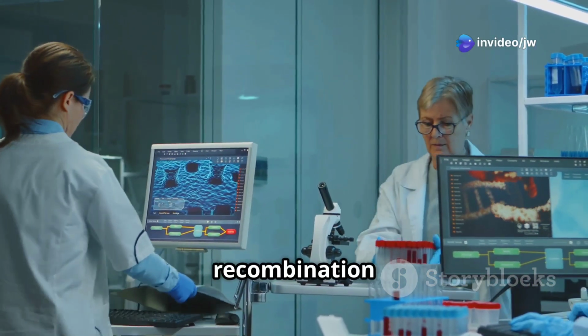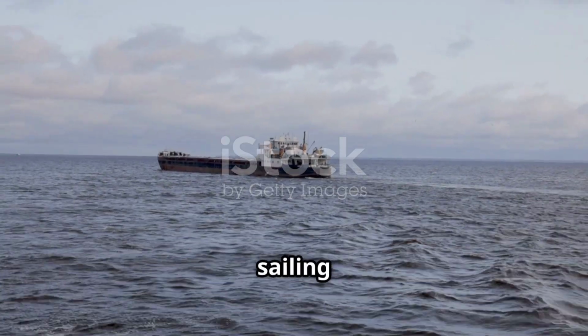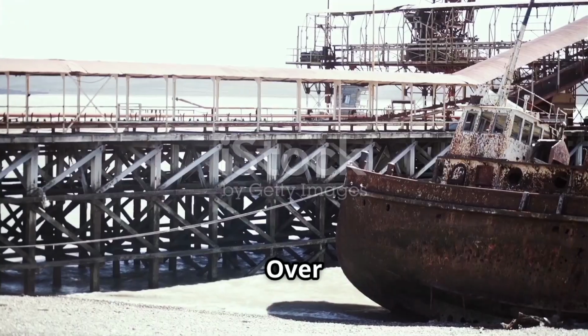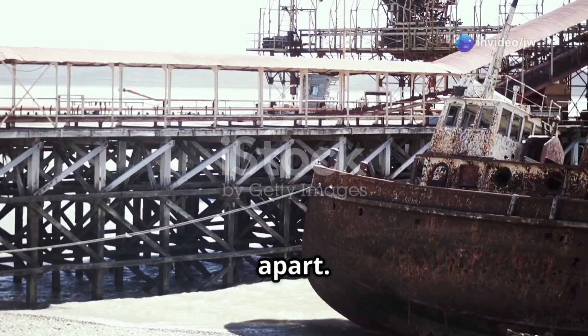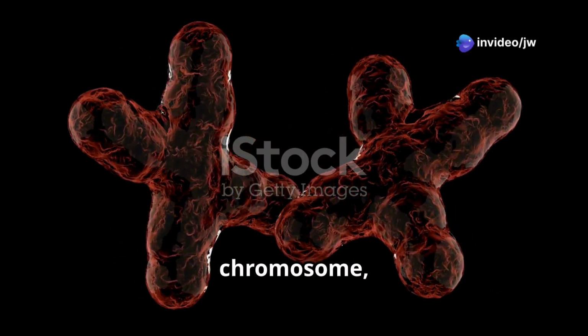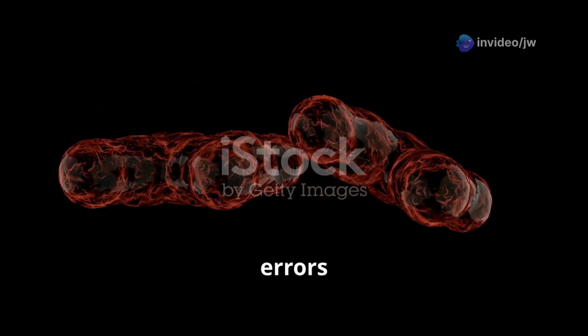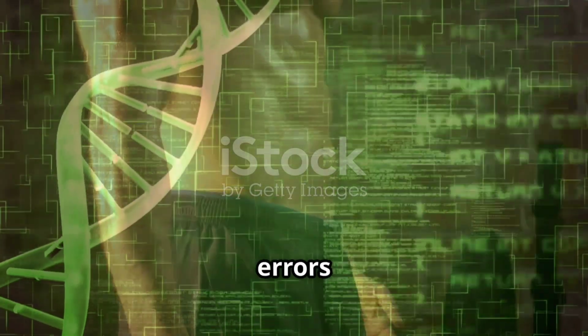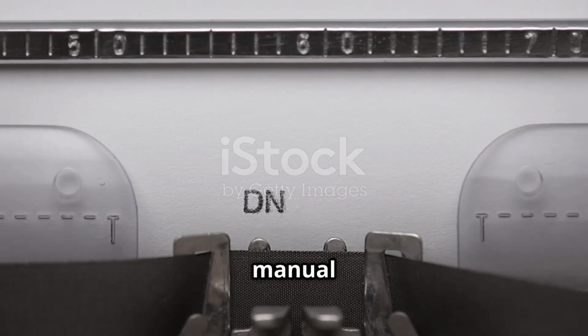The lack of recombination has put the Y chromosome in a precarious position. Imagine a ship sailing the ocean without a repair crew. Over time, wear and tear take their toll, and without repairs, the ship starts to fall apart. Similarly, the Y chromosome, unable to efficiently repair itself through recombination, accumulates errors in its genetic code. These errors are called mutations. Mutations are like typos in the instruction manual of life.